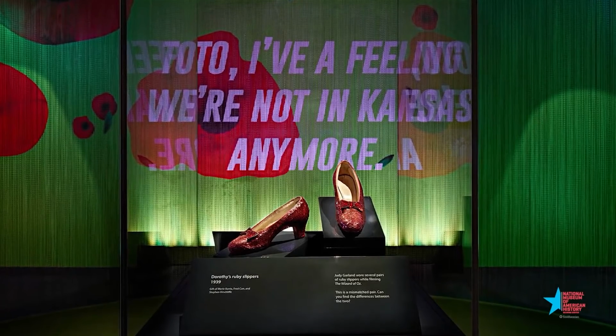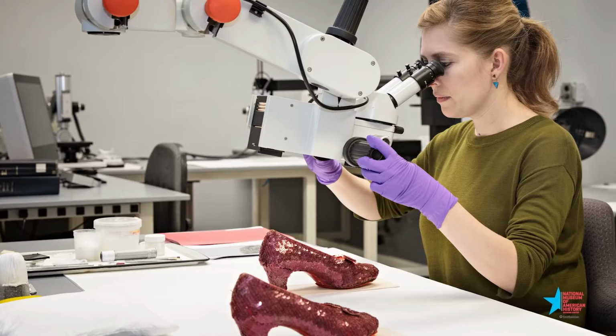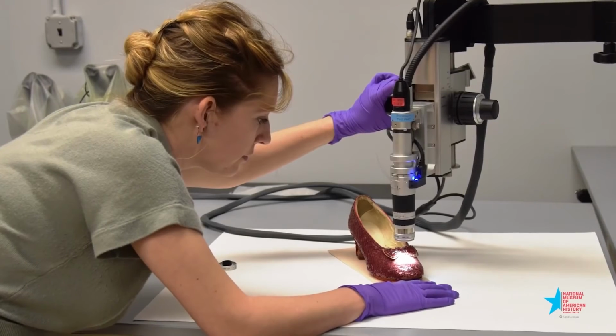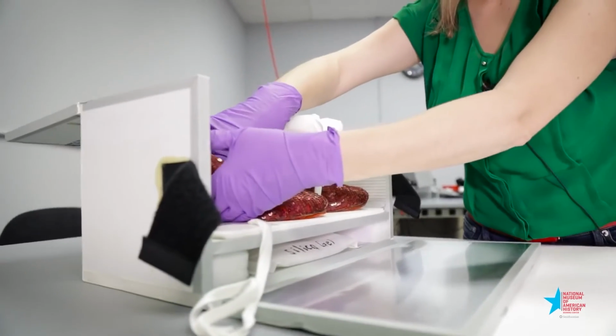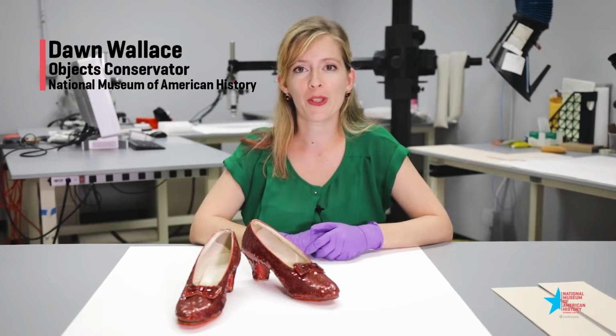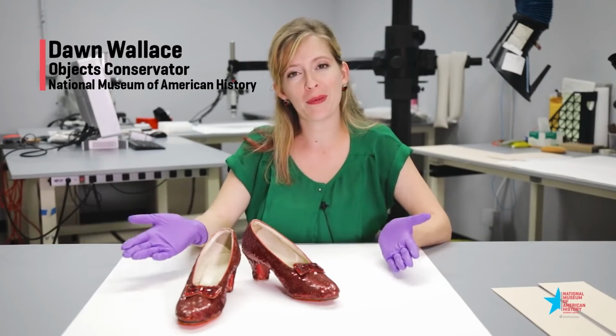The ruby slippers are one of the most iconic parts of the movie. They are beautiful. A pair of them reside in the collection at the Smithsonian's National Museum of American History. Preserving them for generations to come requires a lot of science. Hi, I'm Dawn Wallace. I'm an objects conservator here at the Smithsonian's National Museum of American History, and I had the privilege of working on the Ruby Slipper project.